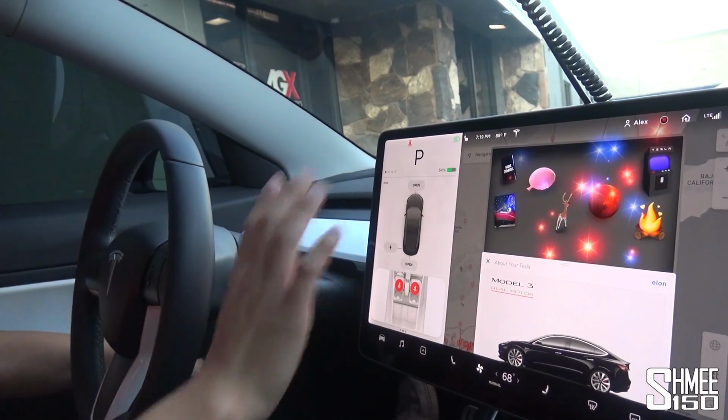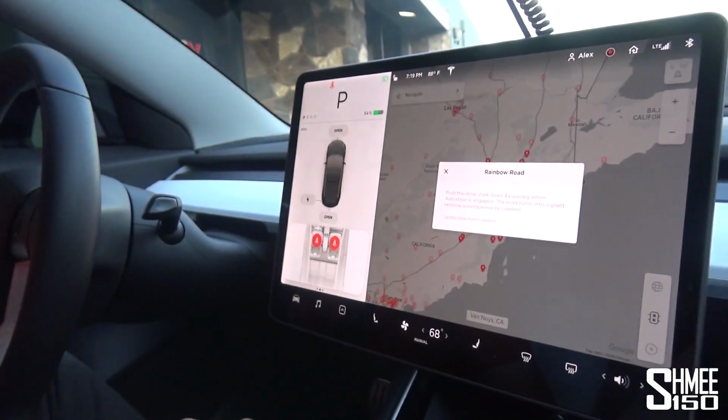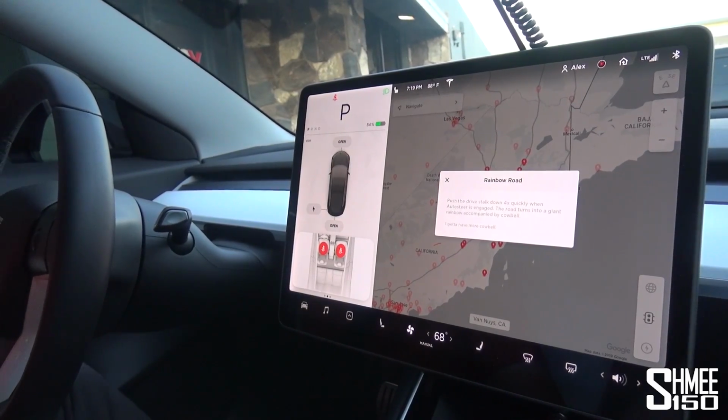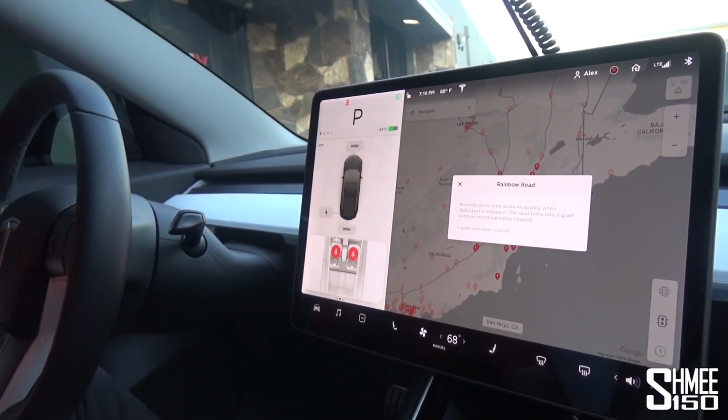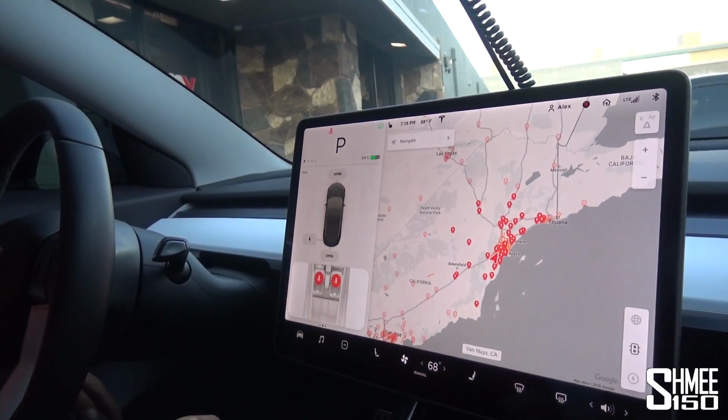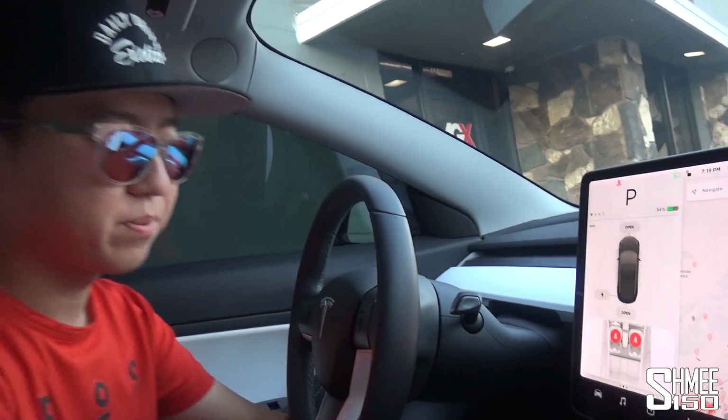It's just cowbell mode, which is also another really annoying thing that doesn't turn off. It's funny that they thought about all of this. So push the drive stock down 4 times quickly when auto steer is engaged. The road turns into a giant rainbow road accompanied by a cowbell. Right. It's just really dumb things that you would never think you ever needed.